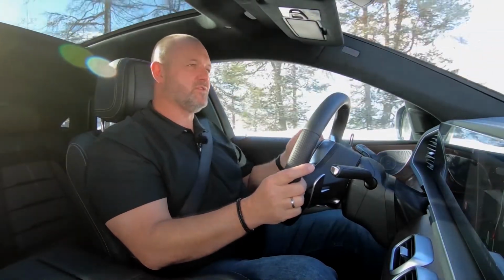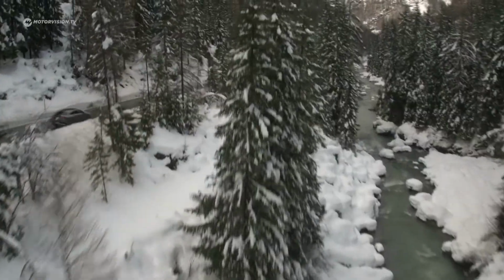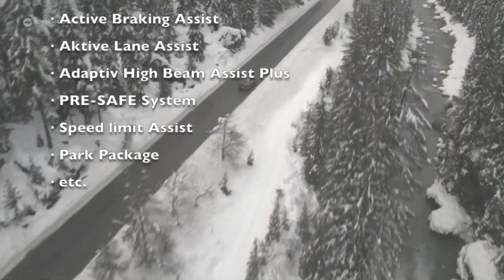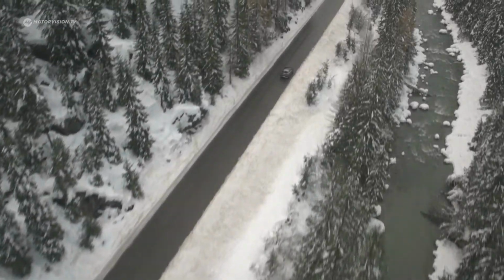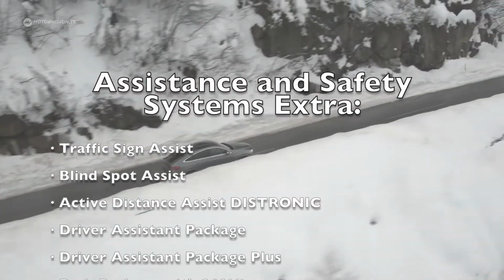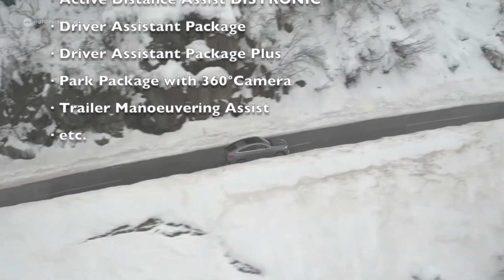Of course, the GLE Coupe features the most important driver assistance and safety systems as standard. And on top, you can choose from a whole variety of different systems which make your car on one hand safer, on the other hand more comfortable. And because that list is so long, let's have a look yourself. I will just present you what is standard and what comes as an option.